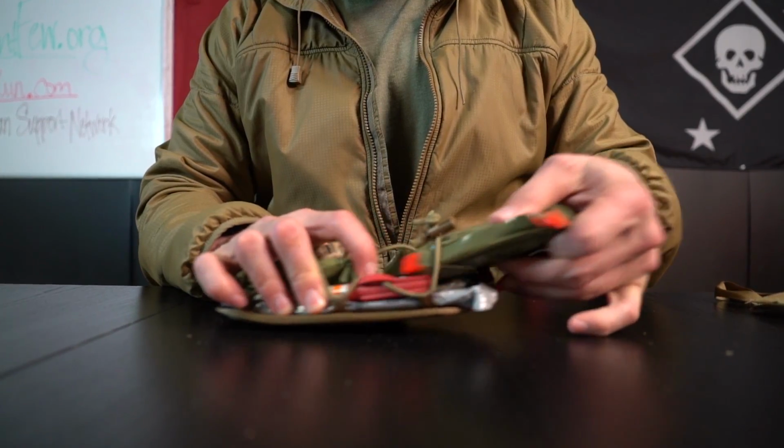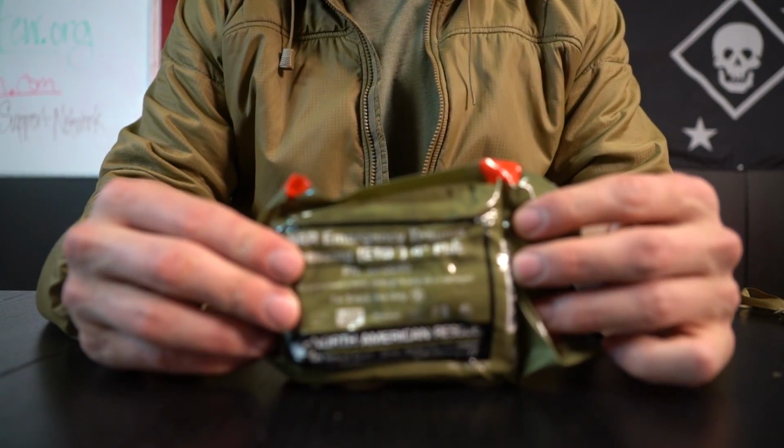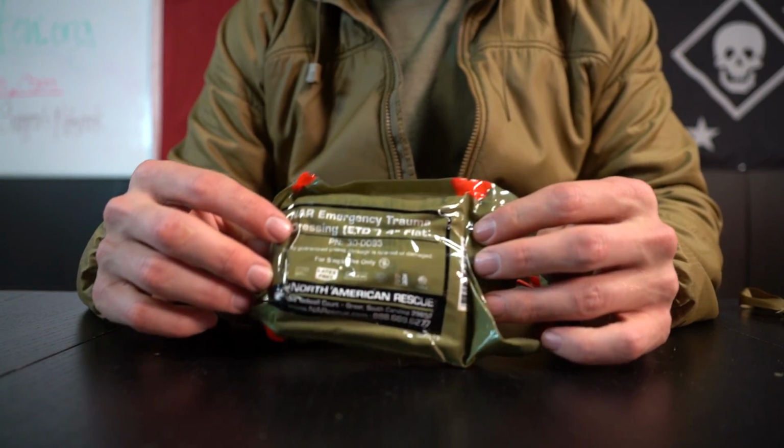All right. The next thing that you have here is the NAR 4-inch flat dressing. This is what you're going to use for your extremity. Once you've packed the wound, once you've dealt with whatever, this is essentially going to be your pressure dressing. This is what's cleaning up the outside.